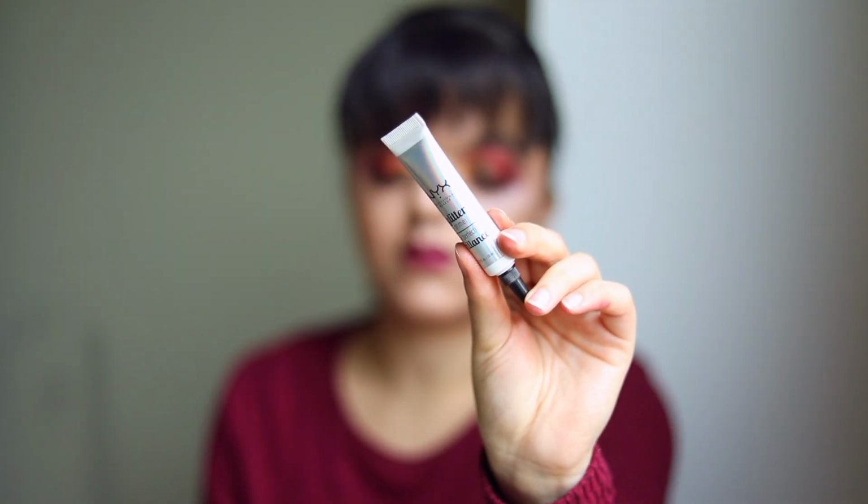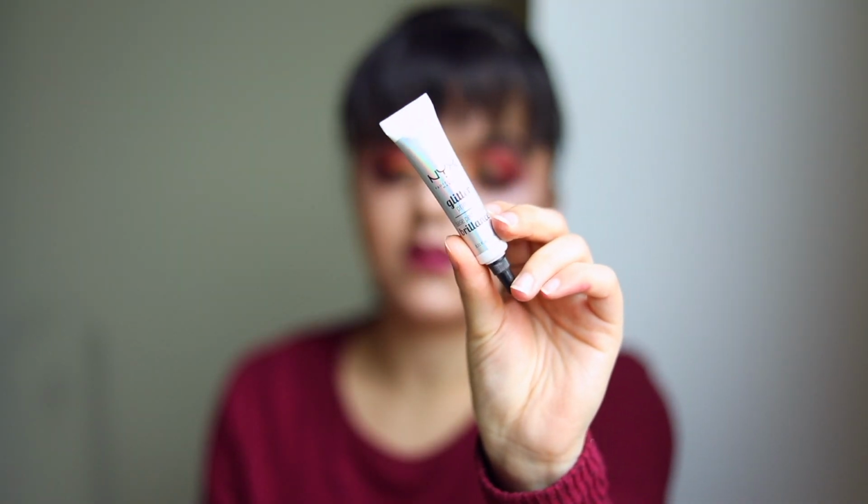I want to talk to you guys about this product right here. This has been the NYX Glitter Primer. This is such an amazing product. I love using it for eyeshadow, and yes, it's a glitter glue, I know that. And I love using it for glitter glue, okay? But I especially love using it on my eyelids right before I apply a really bright eyeshadow.